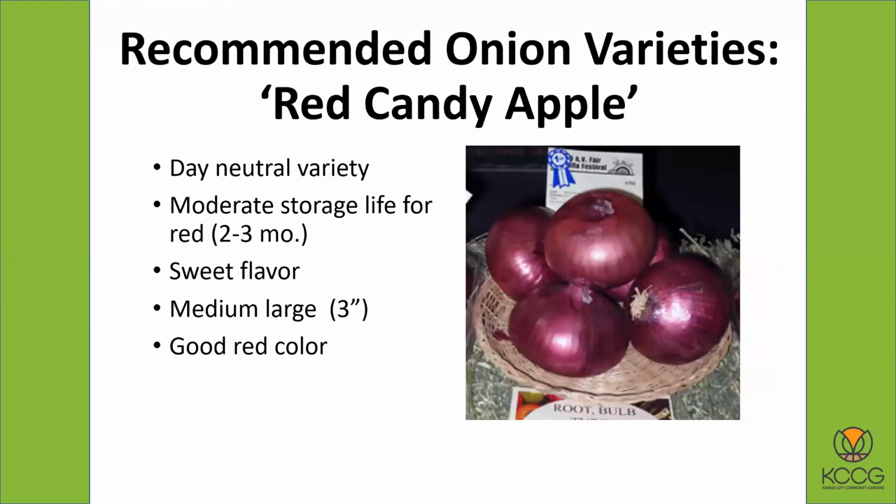And then there's another one we have. It's a red one, Red Candy Apple. It's also a day neutral, intermediate day length type onion, moderate storage life. They say 2 to 3 months. Could go a little longer. This is a little bit sweeter. Red onions typically are a little bit sweeter. Medium large, good red color. Slice it, very beautiful. So if you like a red onion, I recommend it.